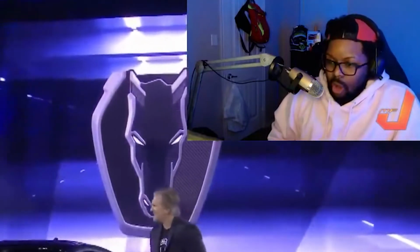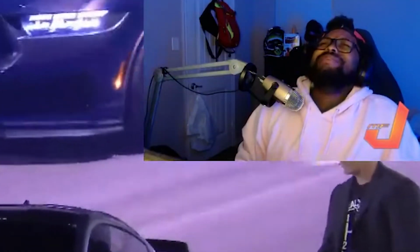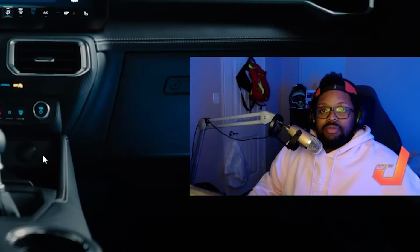That thing looks mean, man. What are we looking at, man? Jared. Supernatural is more like it. Oh, I wish I could afford one. Yeah, we turn Ford. You ever need somebody to test drive your cars for like a year?